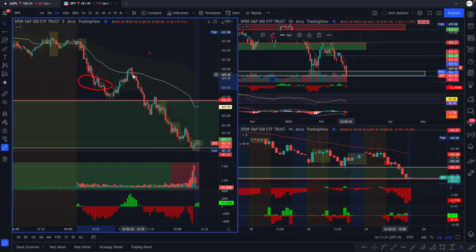I entered the same way when the price crossed below here. The idea is, once price closes above the 5-day, I'll close my position. As you guys can see, that gave me until right about here. So two swings to the downside, which was a nice play on the S&P 500.